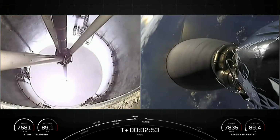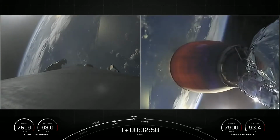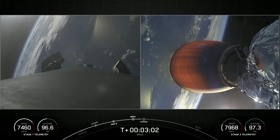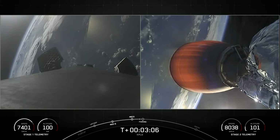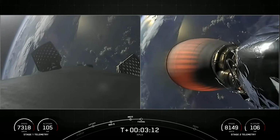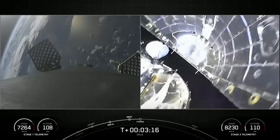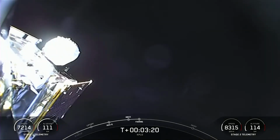We saw the confirmation of stage separation and the ignition of the Merlin vacuum engine on the second stage. Coming up in a few seconds, we're going to be looking for fairing deploy. Those fairing halves will separate from the top of the second stage and make their way back to Earth. Fairing separation confirmed. Yep, and off they come. So those two fairing halves are now falling back to Earth.